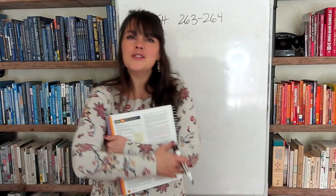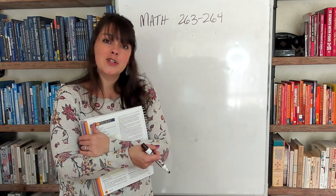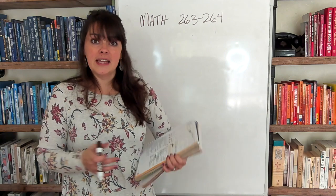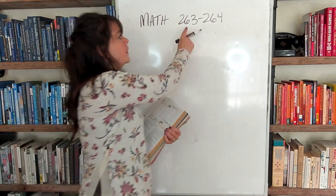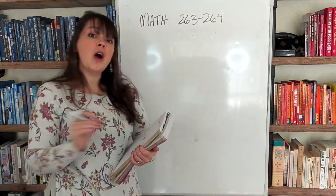In math, we're going to start introducing concepts of geometry. So that has to do with shapes. How many sides, how many corners, things like that. The very first thing you're going to do on this worksheet, 263 to 264, is draw some shapes.